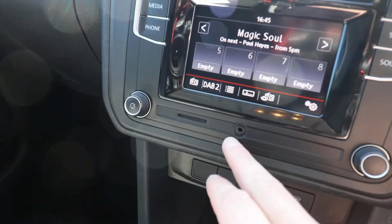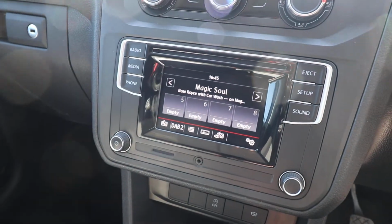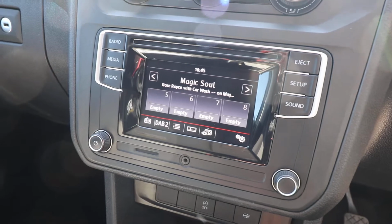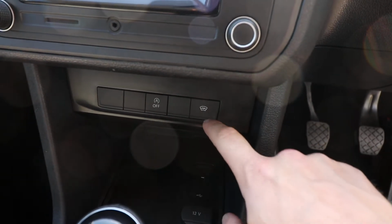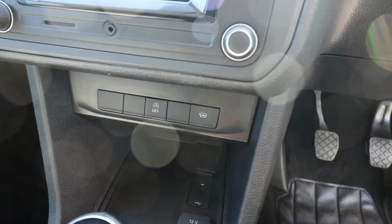You've got an AUX port here and an SD card slot, so a number of different ways that you can play your music through here if you want to. And of course, when you've got your phone connected to this via Bluetooth, you can play your music that way as well. Looking again just under here, you can turn the start-stop off if you want to, and you've got a heated windscreen. And again, an absolutely lovely bit of spec to have.